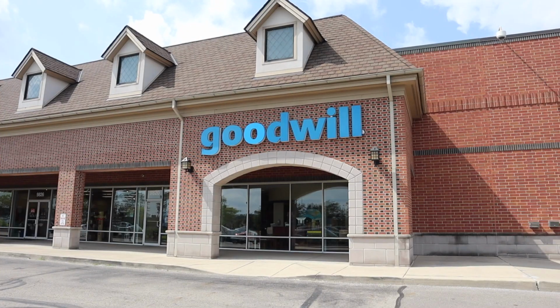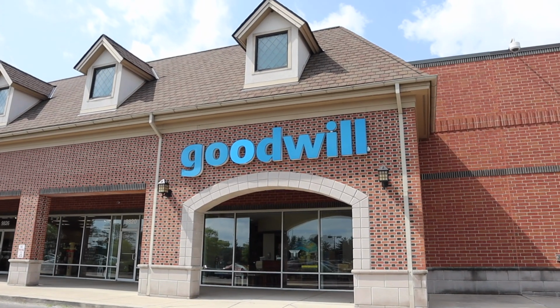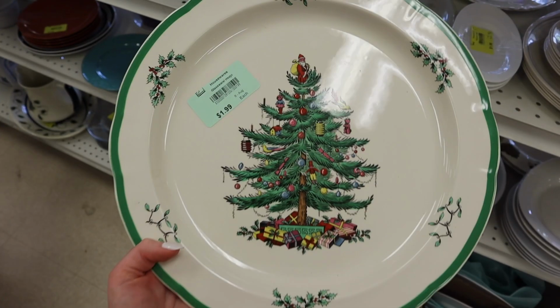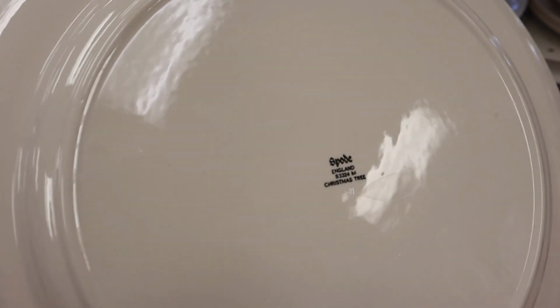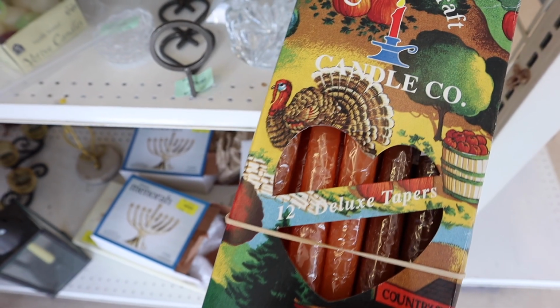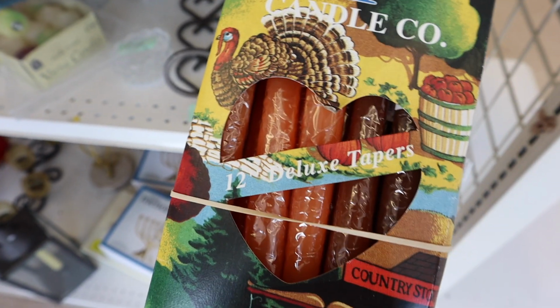Now we will head to Goodwill, and we went to some really awesome Goodwills. This is the first one we went to, and I instantly spotted this Christmas plate. This was a Spode plate for only $1.99, and I did bring this home, but I'm going to be saving all of my Christmas finds from now until like November, and then do one big Christmas thrift haul at the beginning of November. So I didn't include that in the haul, but we did bring that home.